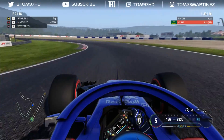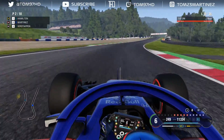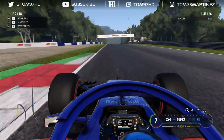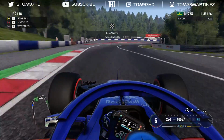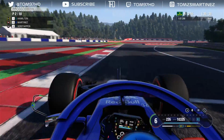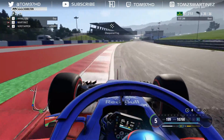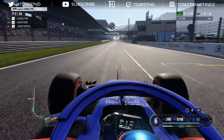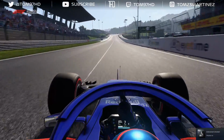Well then, we've been gifted a podium here today. More importantly, we've been gifted a second place. It's amazing how myself and Pierre keep exchanging positions, and each race one is better than the other. Last race Pierre had me on pace, and he got P4, our best result of the season. But now, one race later, I get second place and my first ever podium.